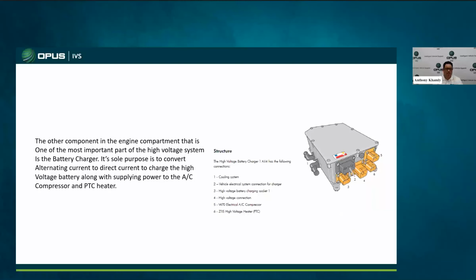Other component that you'll also see there, lying right on the top off to the side, is the actual battery charger itself. In the engine compartment, the whole purpose of this is to convert alternating current to direct current to charge the high voltage battery. And it also supplies power to the AC compressor and the PTC heater.